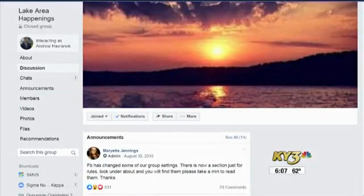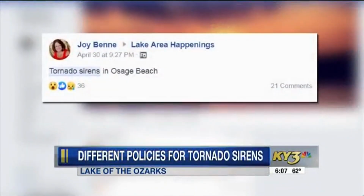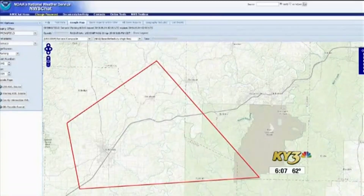The question started in the Lake Area Happenings Facebook group. A post from an Osage Beach resident said the sirens were going off in the city. Just about 20 minutes later, another post, this time asking if the Camdenton sirens had failed. That person didn't hear them going off. Neither Camdenton nor Osage Beach was included in a tornado warning.